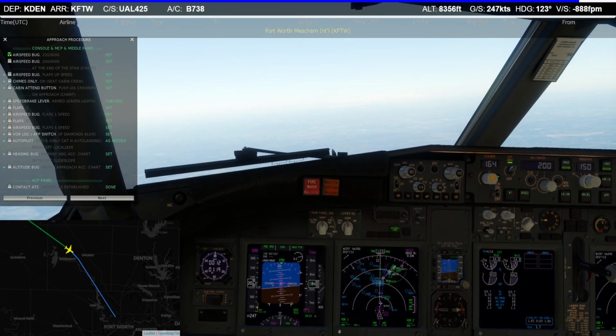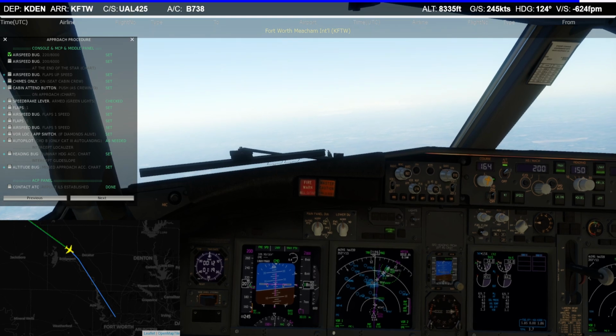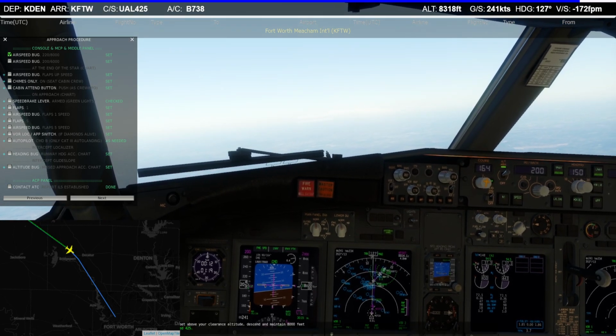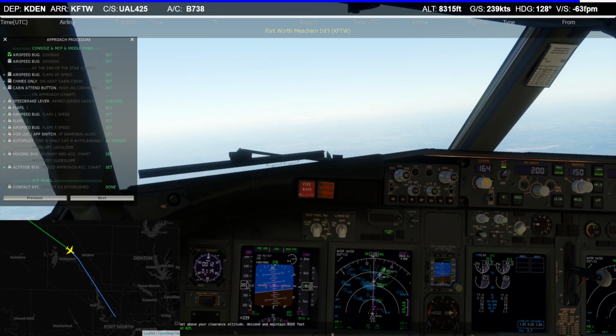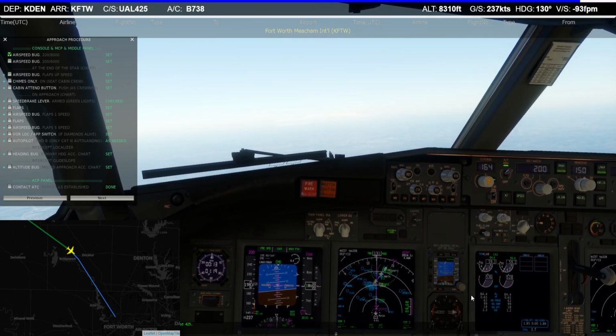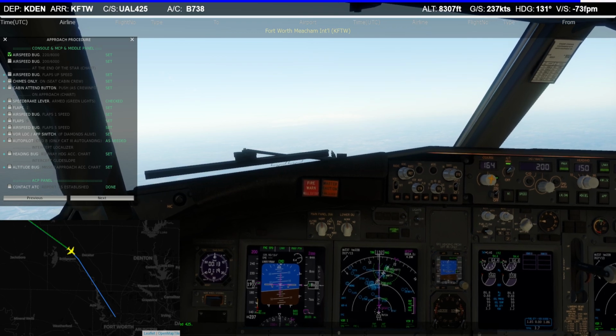Company 3600 for the north summit. United 425, descend to 3,700 feet. 3,700 feet, United 425.